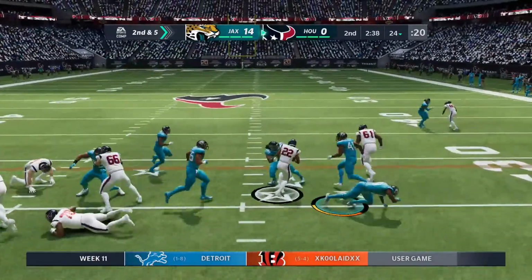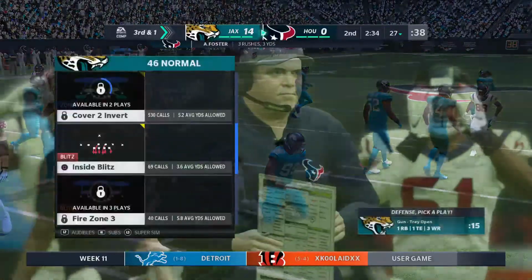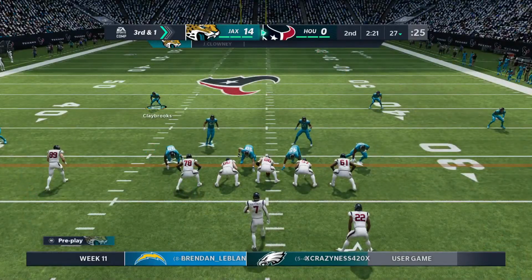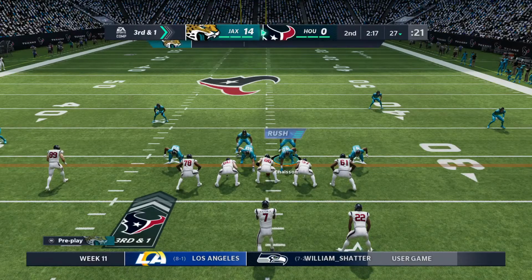From the shotgun now, here's an inside give. And he'll fight forward to about the 27-yard line. A 3-yard pickup on 2nd and 4. Now they'll need to convert here on 3rd and a little more than a yard.